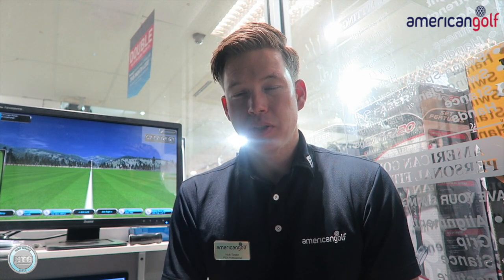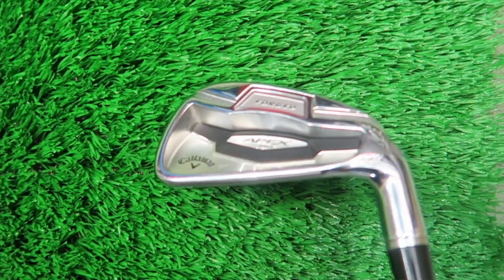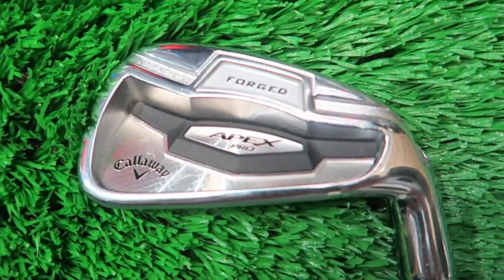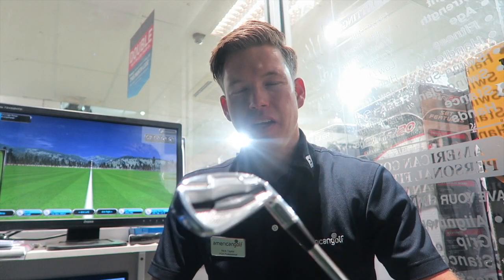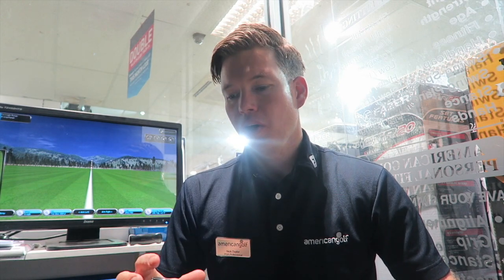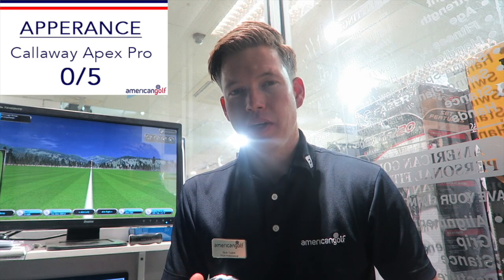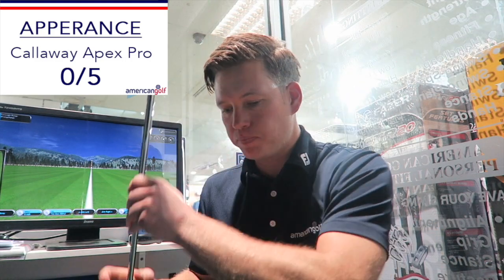So the first category is the appearance. I'm going to do these in alphabetical order, so no particular order. I'm going to start off with Callaway. We've got the Callaway Apex Pro, which I think looks really good behind the ball, really nice sort of shape. But in terms of the overall looks of the club, it's, in my opinion, not the best looking iron if you look from behind here. It looks okay, but I prefer the normal Apex in terms of the finish on the head. So unfortunately, I'm going to give this 0 points. Each club is going to be graded from 0 to 5, the best one's going to be 5, so 0 for Callaway.